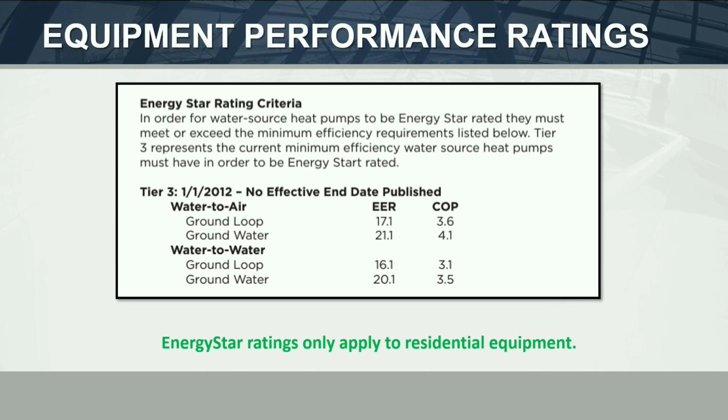Energy Star only applies to residential equipment, but in states like New York or states where there's incentives, they often use this as a benchmark to say whatever equipment you put in has to be this minimum or higher. So I wanted to put that in because though it's residential, it has been applied to commercial at times.